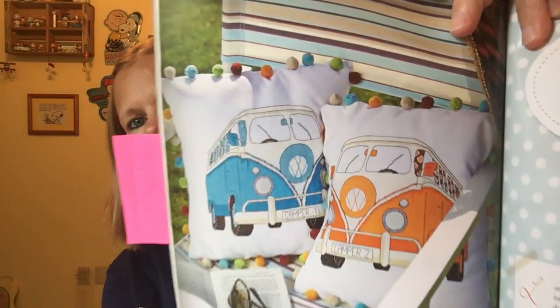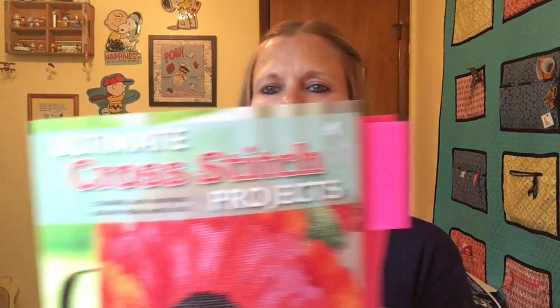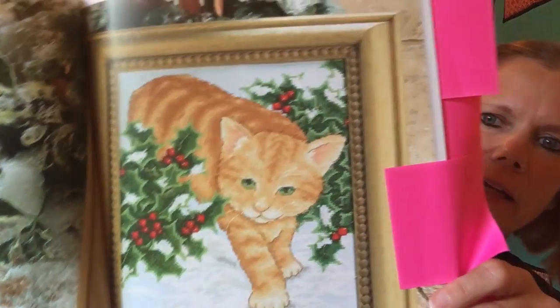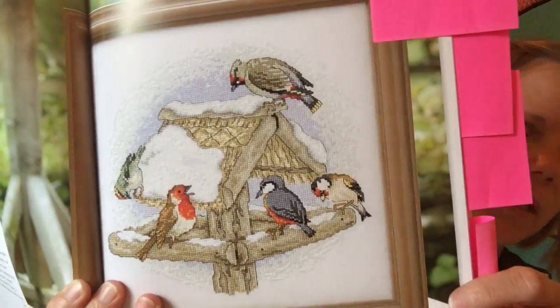But I love that pattern. And then check out the VW Bug bands. So I'm very excited about this one. And then I also got this one. It's so funny as I'm going through these, I think of people. Like, Stephanie, look at the kitty cat. I'm sure there's lots of you who love cats. I love cats from a distance. I'm allergic. Check out these birds. Becky the Obsessed Stitcher would probably love these.